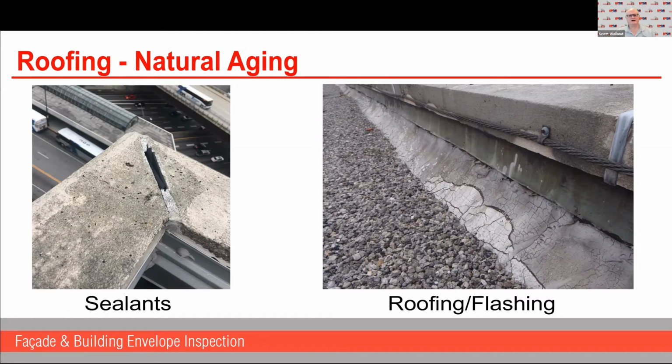On the right-hand side, you've got some flashing for a built-up roofing membrane that is slipping and creating these cracks in the built-up roofing that allows water penetration.